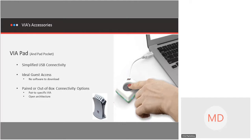So that really is the power of the VIA Pad. Now, just to be clear, I know that there are other products in the marketplace that are dongle-based. Our dongle is not a standalone solution. If you were to buy one of these by itself, it wouldn't be able to do anything. It is dependent on the VIA unit. One of the other really nice things about it is, the VIA unit itself has front-loading USB ports.